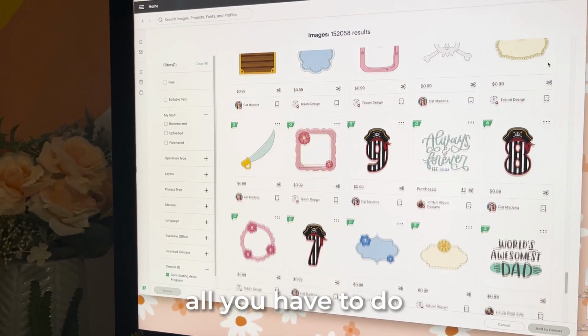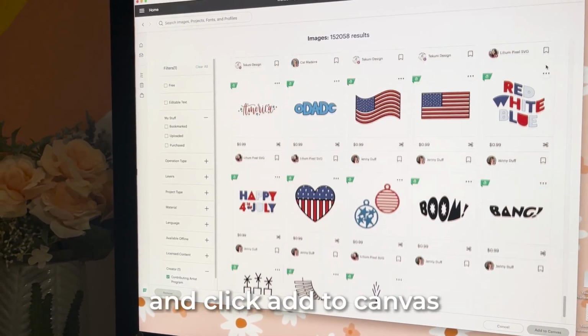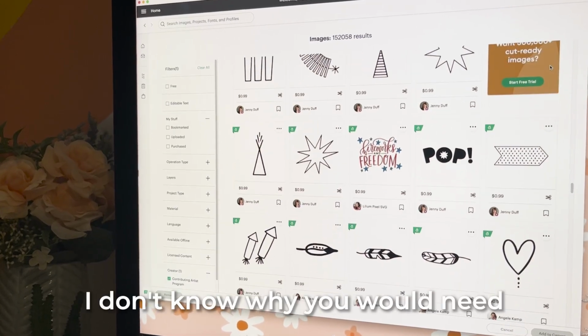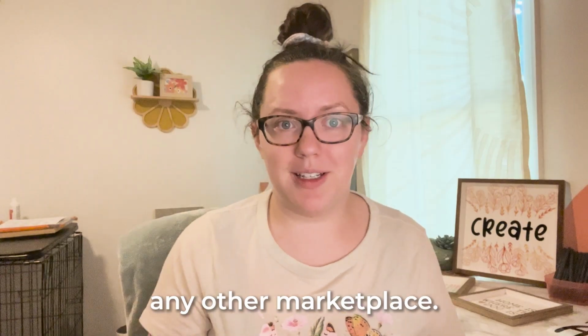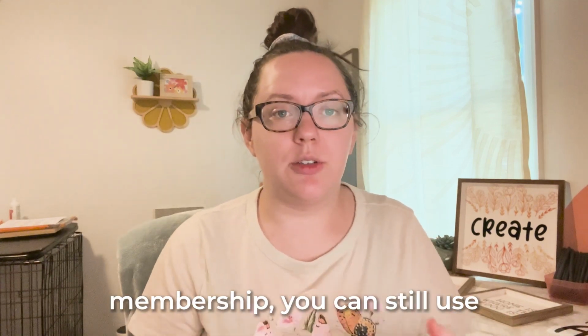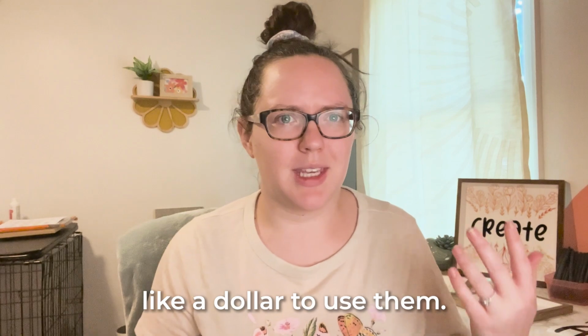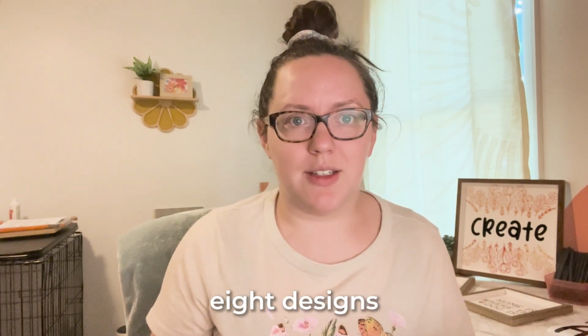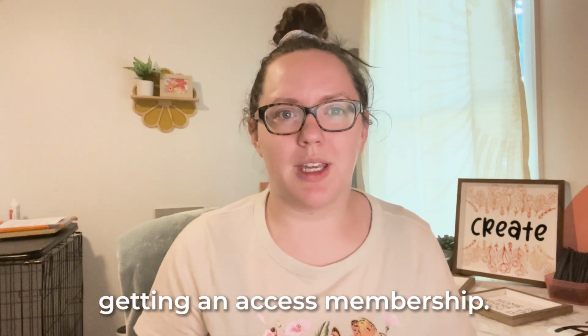Literally all you have to do is find the design you want to use and click add to canvas, and then you're ready to use it. Like, it's that simple. I don't know why you would need any other marketplace once you have a Cricut Access membership. Now, if you don't have an Access membership, you can still use these designs. You just have to pay like $1 to use them. So if you plan on buying more than 8 designs a month, then it might be worth getting an Access membership.